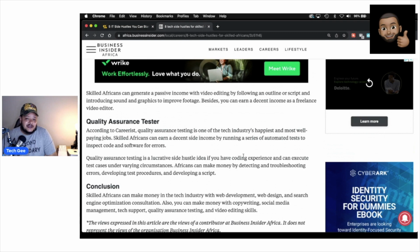I do not know anything about coding and software programming beyond the very bare necessity basics. But if you are skilled way above what Tech G is currently skilled at, this might be something you want to consider, because I'm pretty sure that there are companies out there who are looking for coders that they will pay to test their code and all that wonderful stuff.